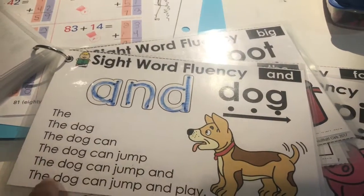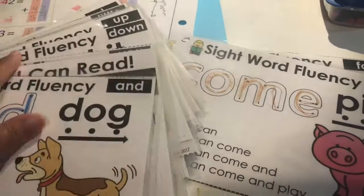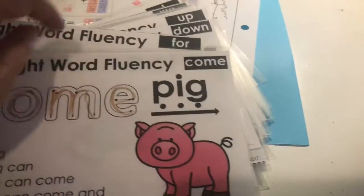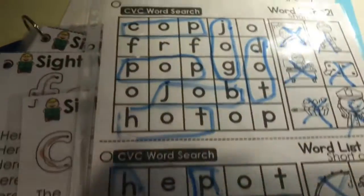He gets to write his sight words with his dry erase marker, and then we just practice saying the CVC words along with the sentences. So he really loves this. He really has been enjoying this added fun.